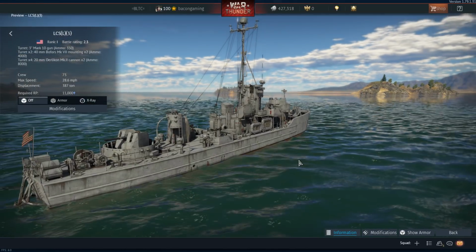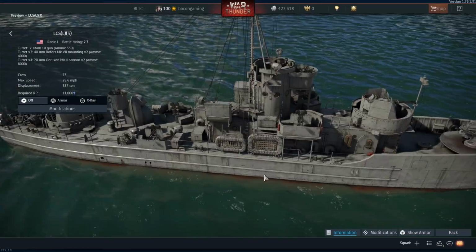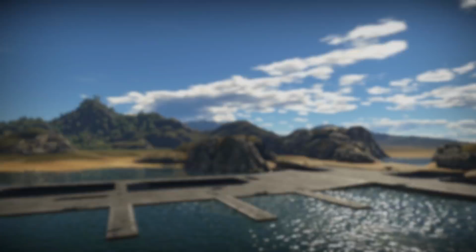So that is the basic design of the LCS L3. Interesting looking ship for sure. Definitely will be something interesting to play, and does look like a fun low tier vehicle.